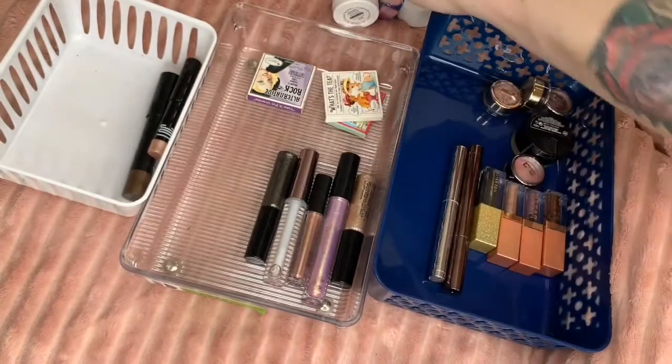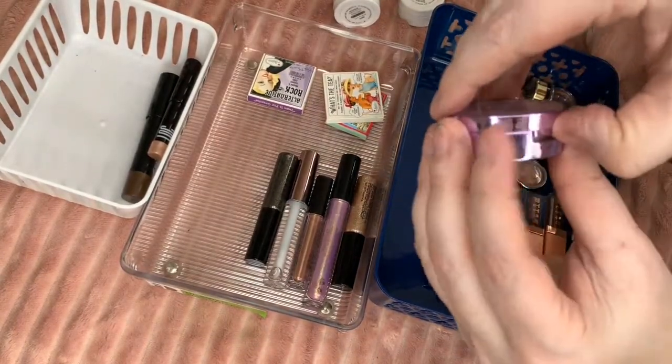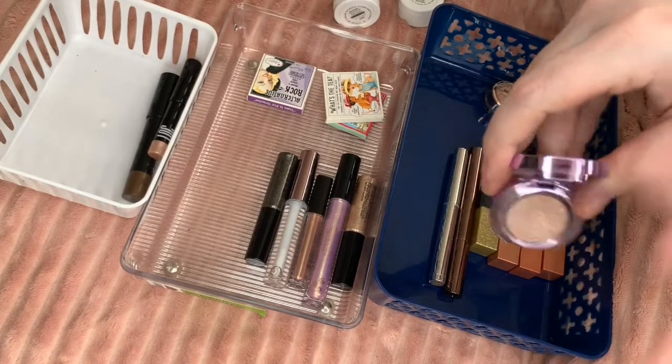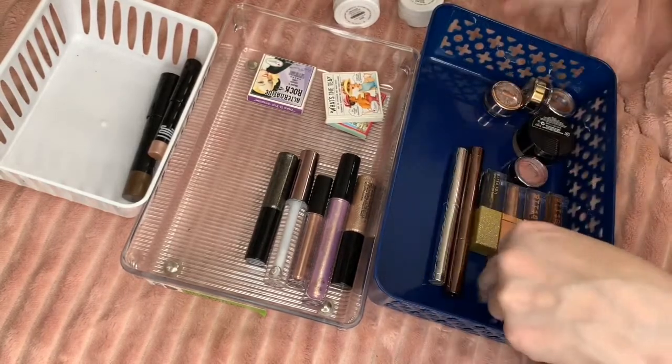I do have an Urban Decay. This is a Midnight Cowboy. And I just want to see if this is even... Oh, it's still really creamy. Okay, I'm going to keep that one. I'm just going to put that on my makeup desk.